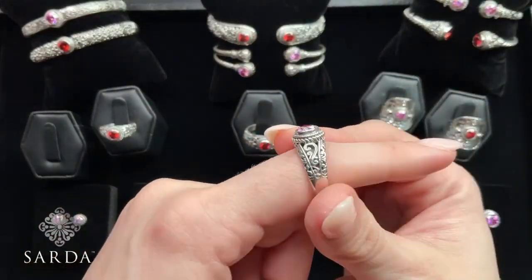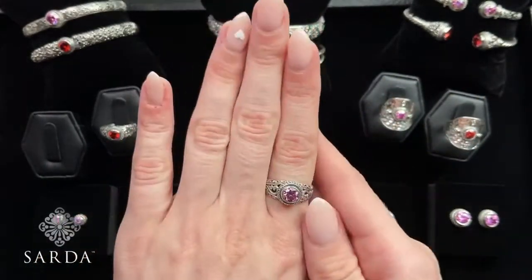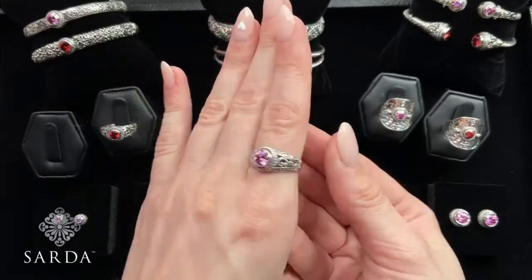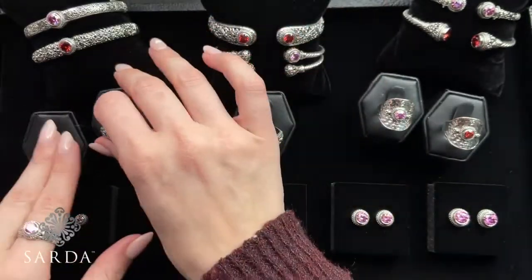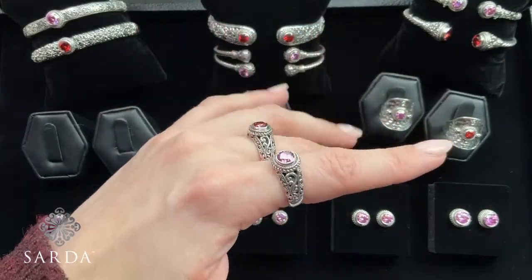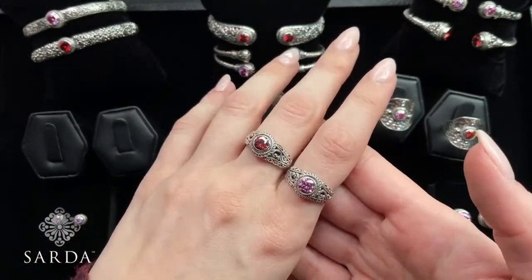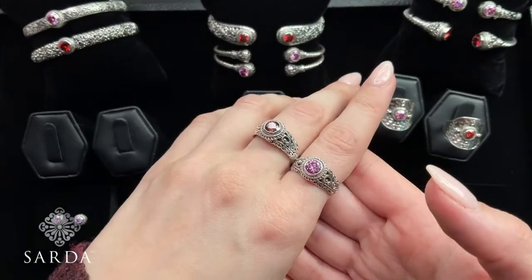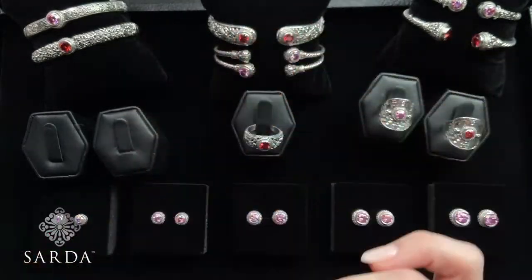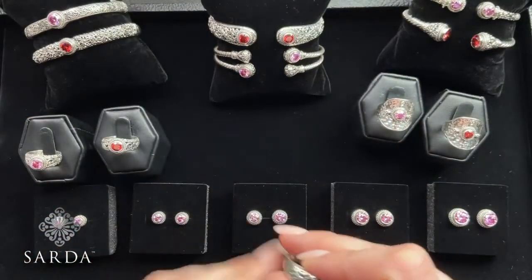All right. This is so pretty with this Tree of Life pattern. And I love how the band gets a little bit narrower at the bottom of the shank. Does have a high polish sizer band. And we do have this in both colors, right? In the red, we have size 9, 10, or 11. And in the pink, we have 8, 9, 10, or 11. It is a 6 millimeter stone, so 0.68 carats for $109.99. Right. I really like that ring. I think it's one of my favorite settings with the Tree of Life. It is.